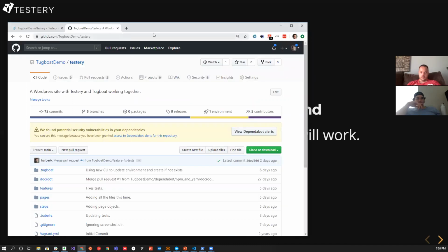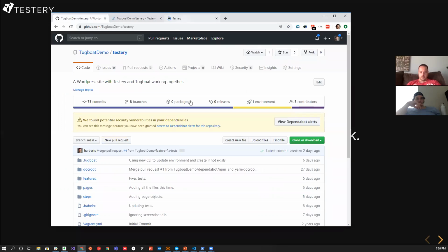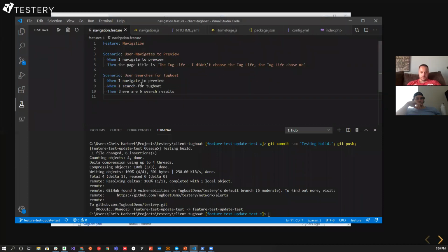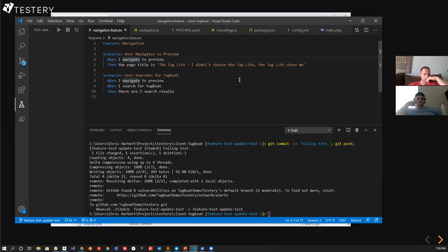Okay. So this is our test project in GitHub. This is Tugboat. Pull up Testery as well. Okay, so I'm going to start out by just showing a commit on a branch that kicks this whole thing off. So I'll modify a test to get it to fail on purpose so that you can see that. And we'll just commit and then push our failing test out to a feature branch called feature test update test. So you might be doing test-driven development locally, writing the test, writing the code, writing the test, writing the code. And then now you think you've got things good, so you want to commit and push them out.